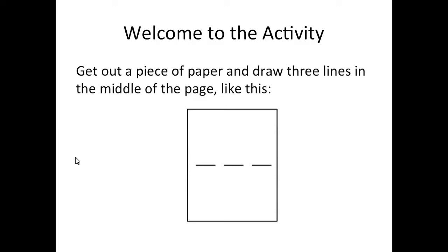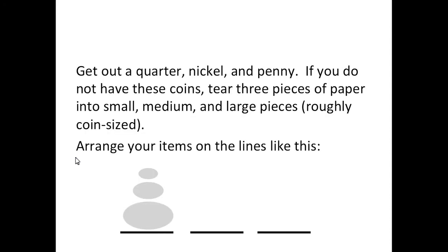So in this experiment, you're going to get out a piece of paper and draw 3 lines in the middle of the page, like so. And then what you can do is get out anything you can stack of 3 different sizes. Quarter, nickel, and a penny are pretty good. If you don't have coins, 3 pieces of paper, or whatever, you can use books. It needs to be large, medium, and small.